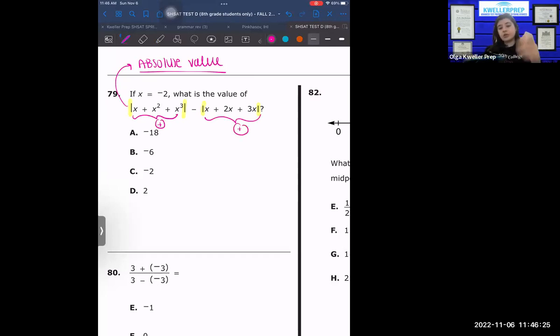But does that mean that my answer automatically has to be positive? No, because I'm subtracting 2 positive numbers, and if this one happens to be bigger, I can still get a negative number. So sometimes students just see those absolute value brackets and they're like negative, negative, negative, positive, done. You cannot do that. You can only do that if there was no this, right? If they just asked you what's the value of this, oh, I know it has to be positive, and you can live your life simply. But you can't do that here because we're subtracting. So within the absolute value has to be positive. Your final answer does not have to be positive. So that's one thing. So how are we going to solve this?